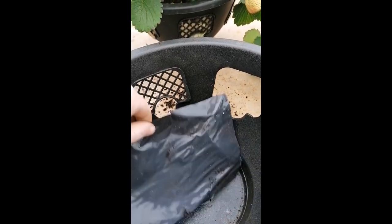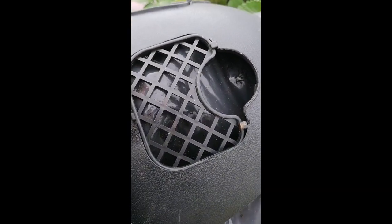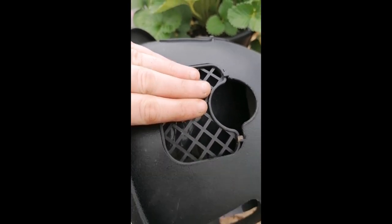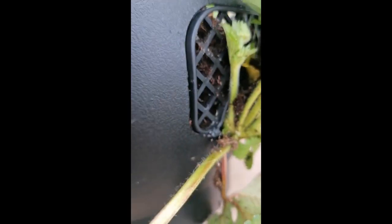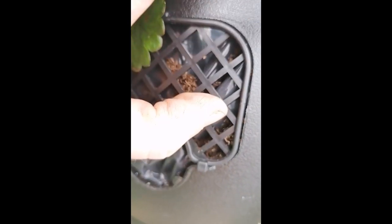Times where I have ran out, I have just chopped up a piece of a compost bag. And actually I've turned it around so that the black is what's showing out. And I have placed that. And again, just make a hole. Or sometimes I've just placed the plastic bag over the holes that are not being used for fruit. So for example, in this one here, you can see that there is roots there. But on the planting hole that has not been used, I have it covered up so that the water is not just pouring out of this gap.